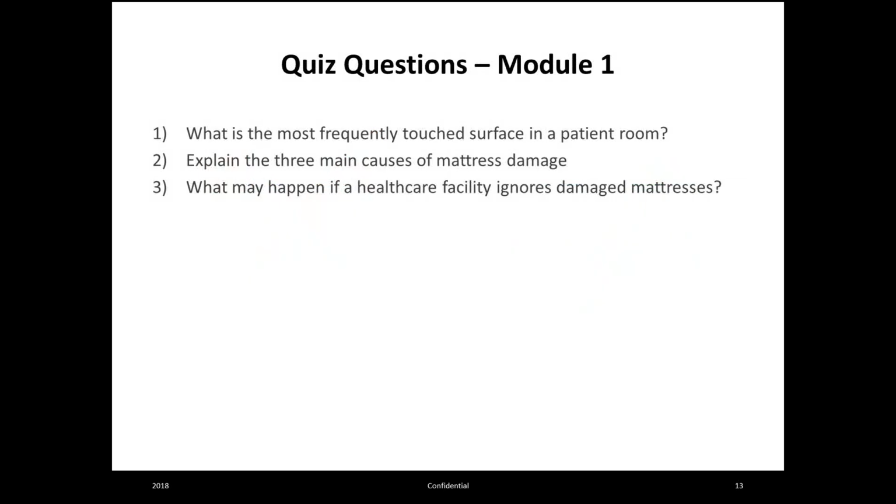That concludes Module 1, where we've tried to illustrate the problem as well as the research to support that problem. These are three quiz questions I'd like to ask prior to moving on to Module 2. Number 1, what is the most frequently touched surface in a patient room? Number 2, explain the three main causes of mattress damage. And number 3, what may happen if a healthcare facility ignores damaged mattresses? Maybe pause the recording now and answer those questions, and we will move on to Module 2.